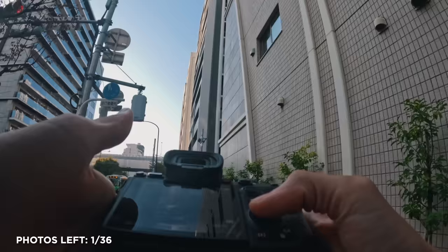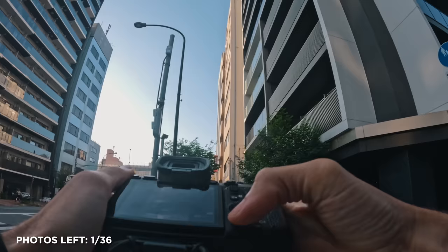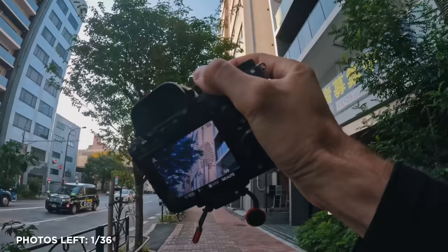And we have only 2 photos left. 2. Wait, no. I'm at 132 plus 3. At 135? Oh no! Are you saying I only have 1 shot left? Ah! Last one! What are we gonna do? Last photo!